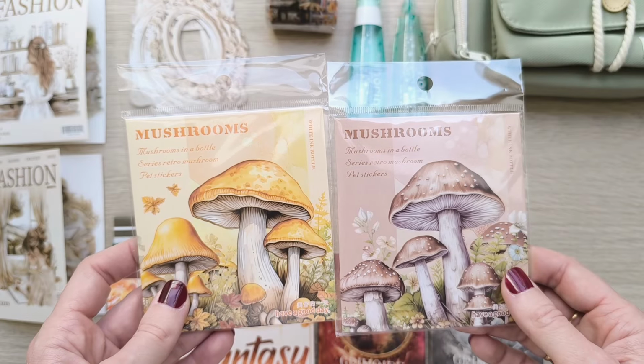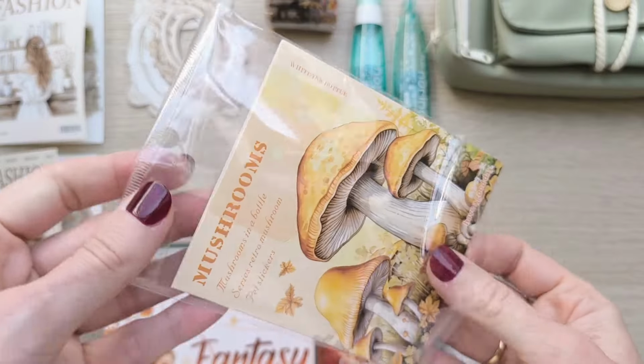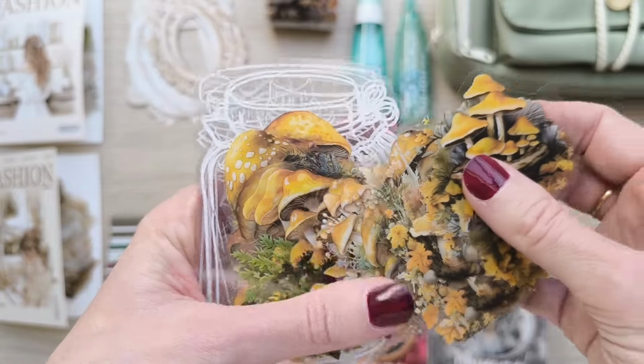Then I needed mushroom stickers for mushroom season. This one has 15 designs twice and a variety of mushrooms in yellow and orange tones and a few bottles.